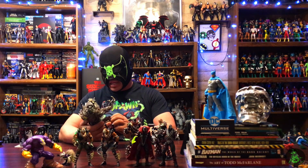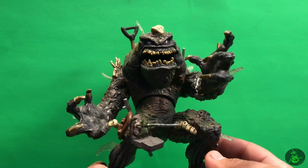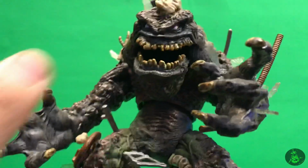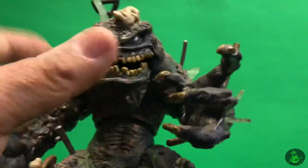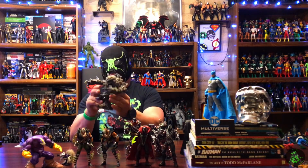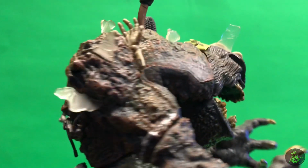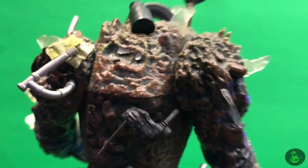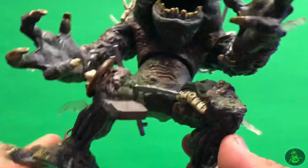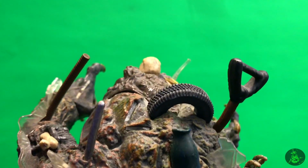Now at number 6, we have the Heap. This guy is a crazy figure. Limited articulation as usual. He does have an articulated mouth, but aside from being pretty much a statue with limited movement, he does move at the waist and the arms. But the thing about this guy, look at all the sculpt work they did to him. I mean, he has tons of stuff in him. Shards of glass, hammers, bones, toilet seats, human bones, a skull. I love this tire on his back. There's a skeletonized hand there.